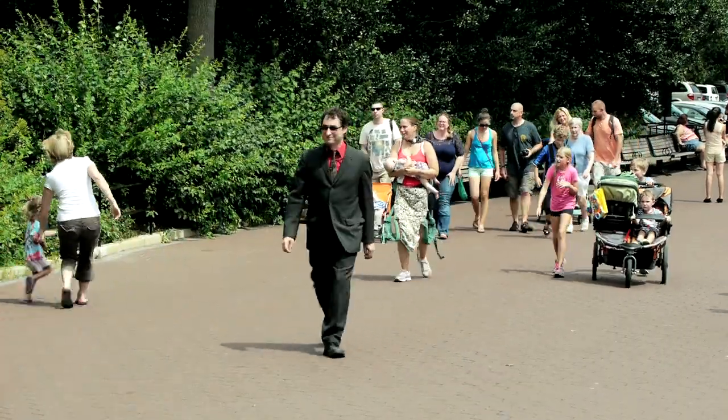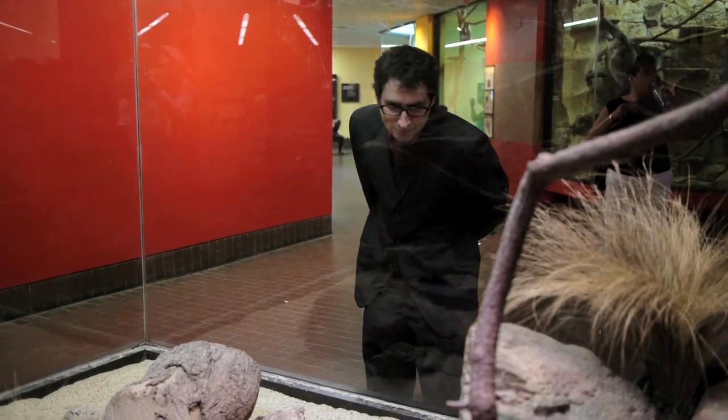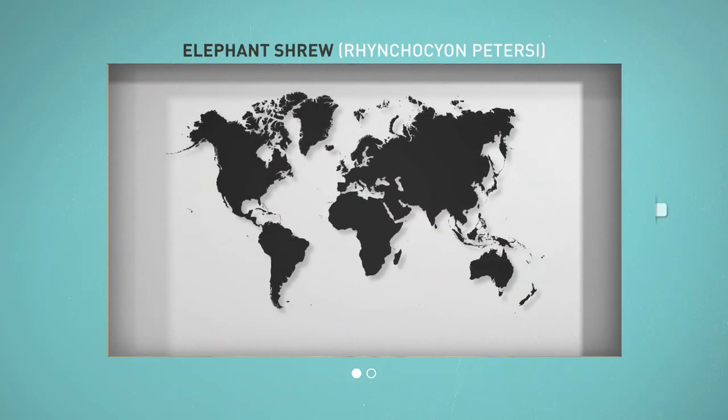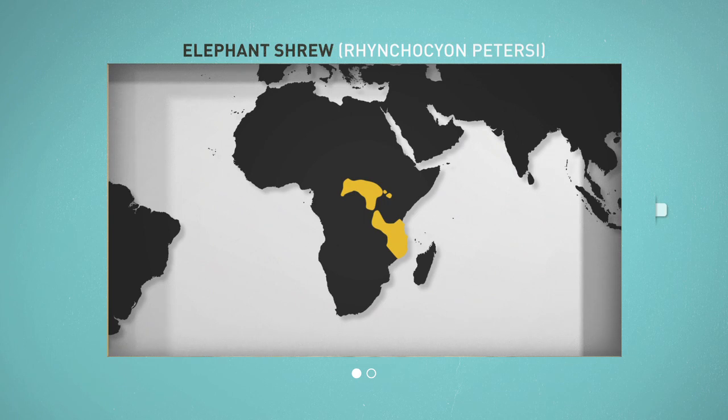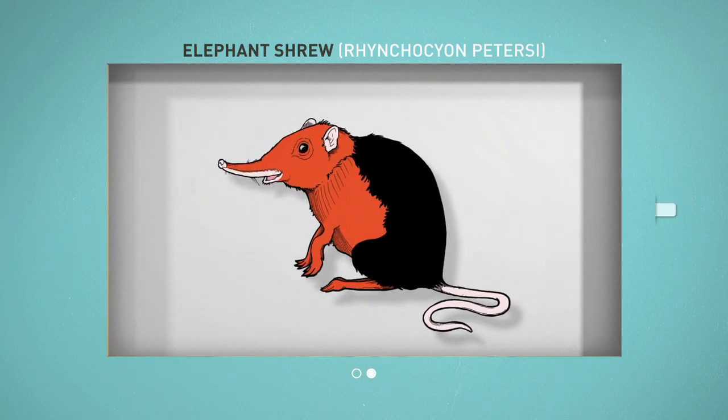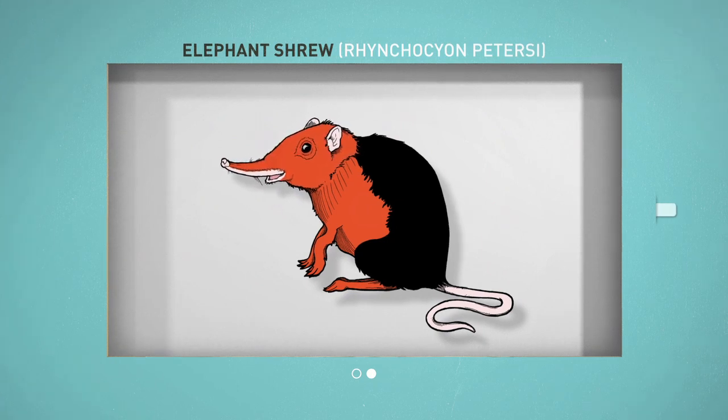Today, I travel to our nation's capital to see an elephant shrew up close. And later, the band will perform a song I composed about the elephant shrew. But first, the elephant shrew can be found in Africa in a variety of habitats, from deserts to bush forests. It uses its elongated elephant-like nose to find the little insects it eats.